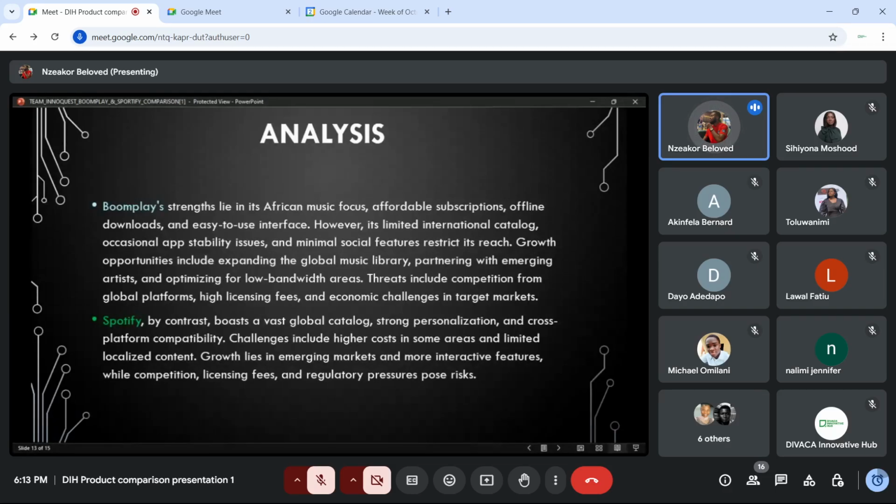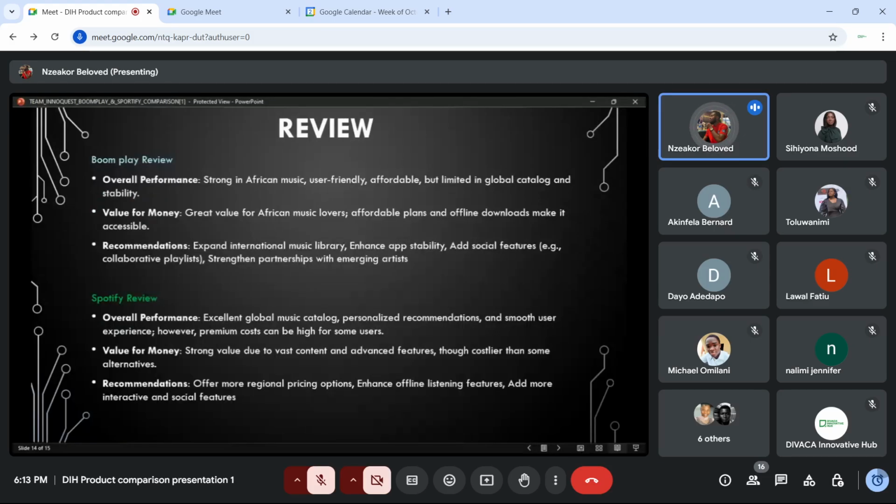So for the review, I'm almost done. We have the review of Boomplay and Spotify. For the overall performance, Boomplay is strong in African music, user-friendly, affordable, but limited in global catalog and stability. Then the value for money: great value for African music lovers. I've said that earlier. And also the recommendation: expand the international music library, enhance app stability, add music features and all that.